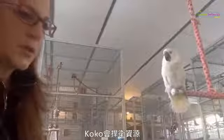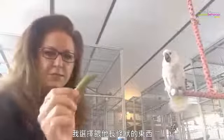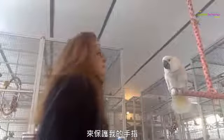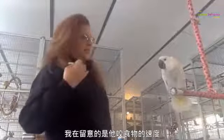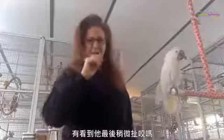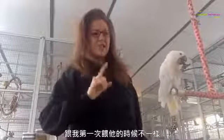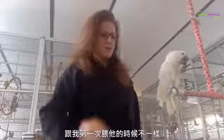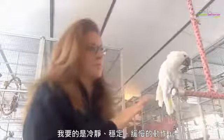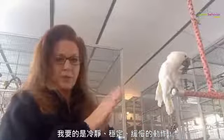So watch how I'm feeding him. Coco is a resource guarder. I'm feeding him long things, okay, to protect my fingers. And what I'm looking for is the pace in which he grabs the food. Okay. You see that, how it's kind of snappy right there at the end? That was different than the first time I fed him. The first time I was looking for calm, smooth, not rapid movements.